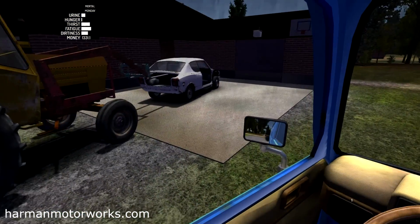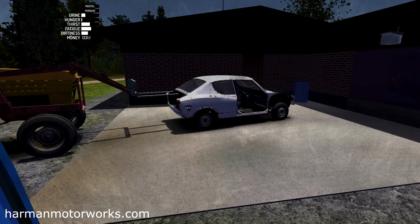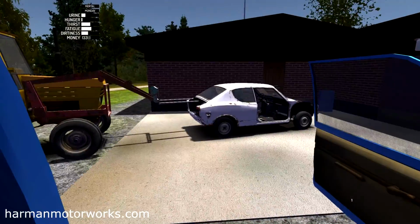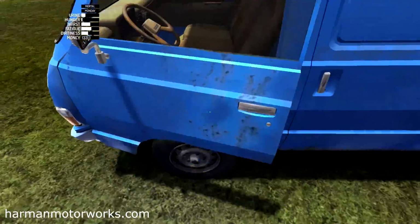So just going to park here. Now you'll notice what I've done with the tractor. That's my security so the car doesn't get stolen. Just kidding. They could probably roll it forward anyway. Alright, cool. We've got our supplies. We've got our fuel. We've definitely got our fan belt. You'll see that in just a second.